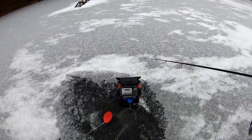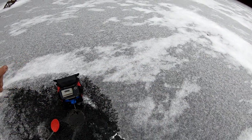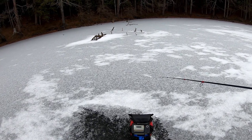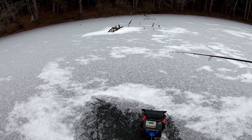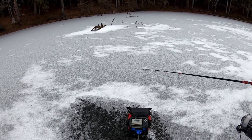So we got a pretty steep bank here. 13 feet. I am not far from the bank. I got a down tree here. I tried over some deeper water and found some schools of forage fish. Caught one.